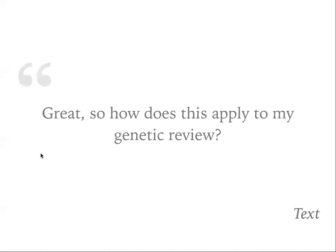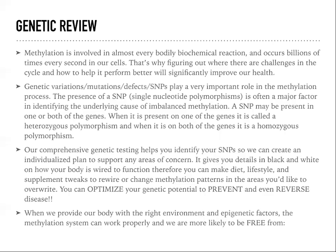So how does all of this apply to my genetic review? In the genetic review, methylation is involved in almost every bodily biochemical reaction and occurs billions of times every second in our cells. That's why figuring out where there are challenges in this cycle and how to help it perform better will significantly improve our health. Genetic variations, which can sometimes be called a mutation or a defect or a SNP, play a very important role in the methylation process. The presence of a SNP is often a major factor in identifying the underlying cause of imbalanced methylation.